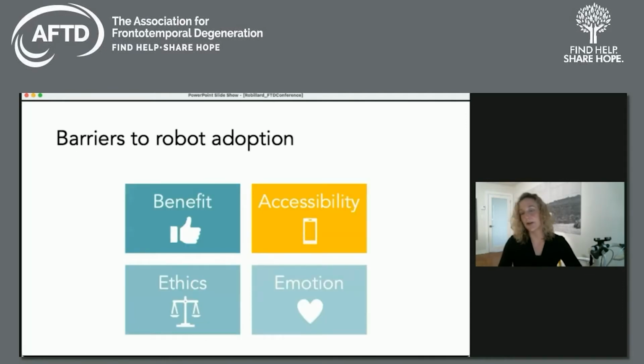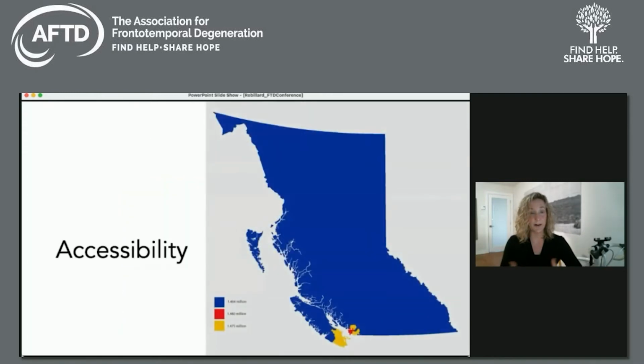The second barrier I want to touch on briefly is accessibility. So we talked a little bit about things like participants who tell us they didn't know that robots existed or they're too expensive. So those are accessibility considerations.